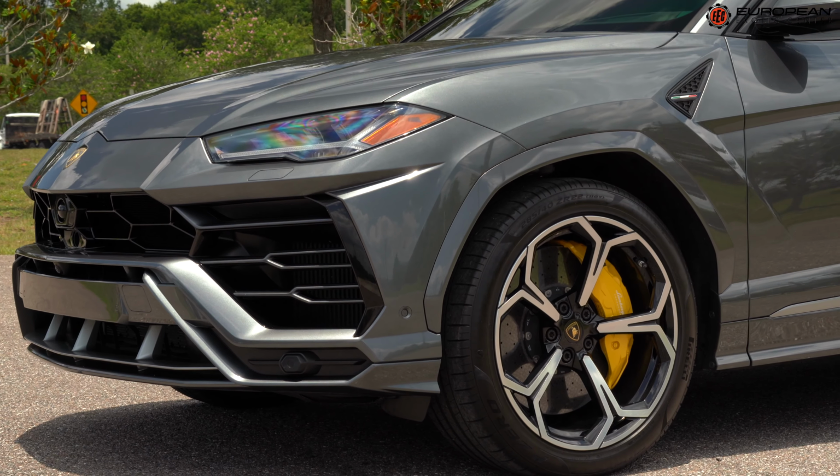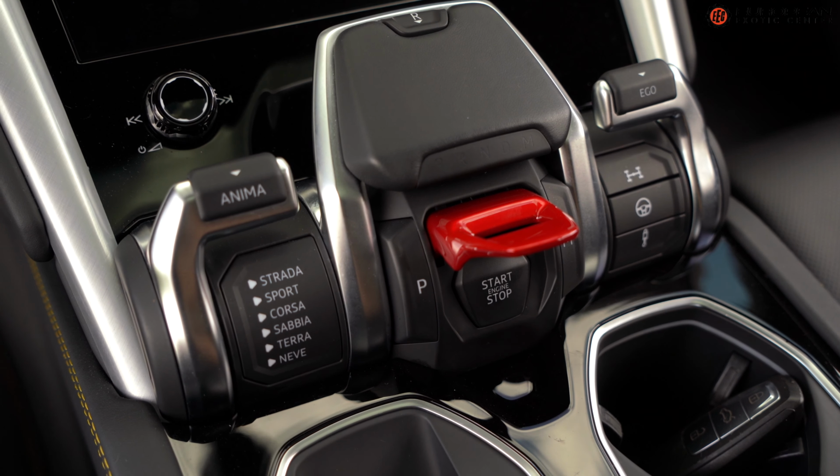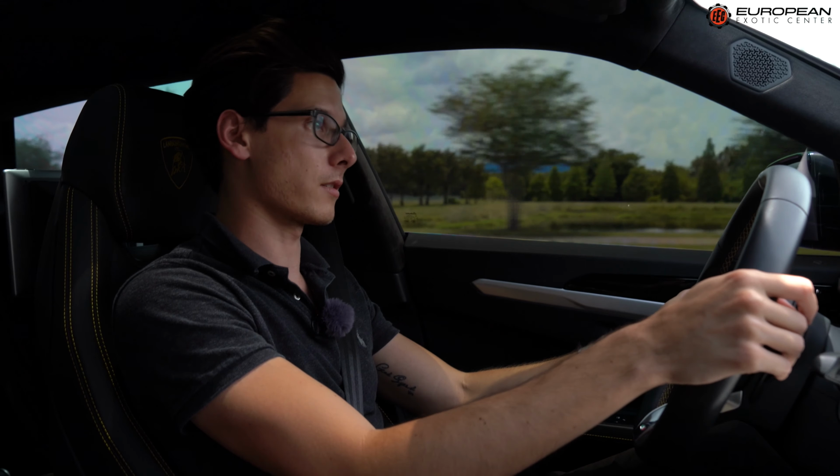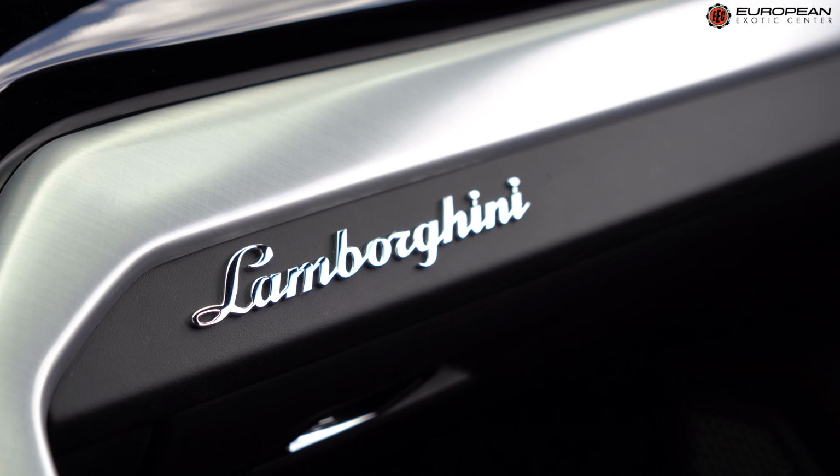This does have something called Ego Mode, which allows you to individually change the different characteristics of the car, of the transmission, of the suspension. It kind of allows you to have a little more of a customized, personalized driving experience.